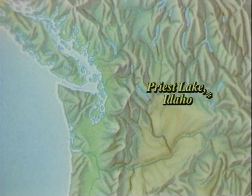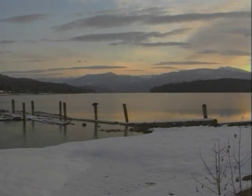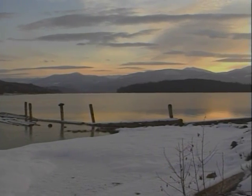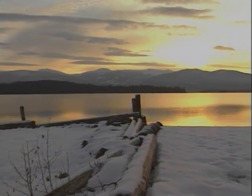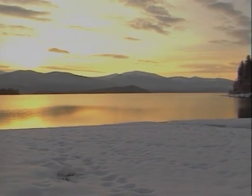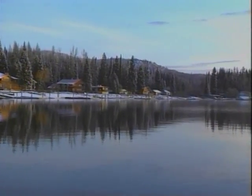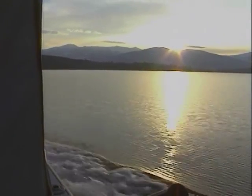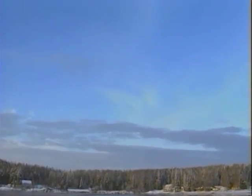Welcome to Priest Lake, Idaho, considered one of the best sport fishing lakes in the Northwest. Northwest Outdoors headed to this remote gem located on the northern tip of Idaho in the middle of the Panhandle National Forest. Mackinaws, or what most anglers call lake trout, are the reason people fish Priest Lake. One of the guides that enjoys fishing here is Rich Lindsay of Blue Ribbon Charters. We spent the morning with Lindsay to see firsthand how much fun it is to fish for the mighty Mackinaw.